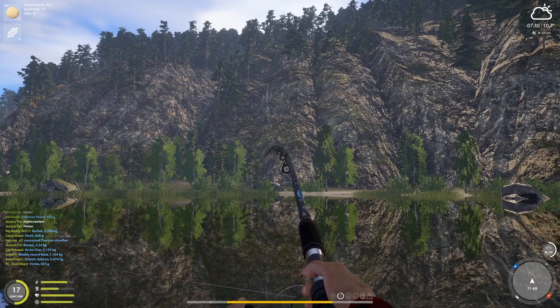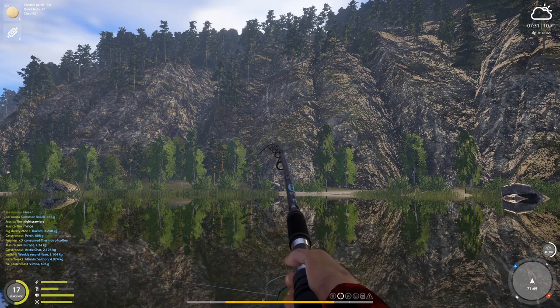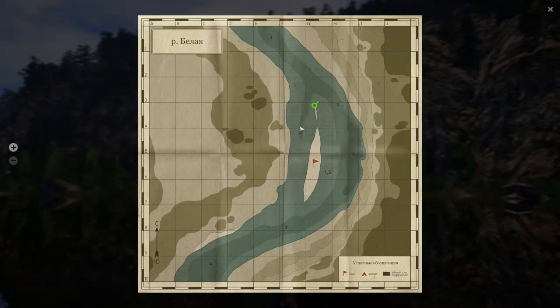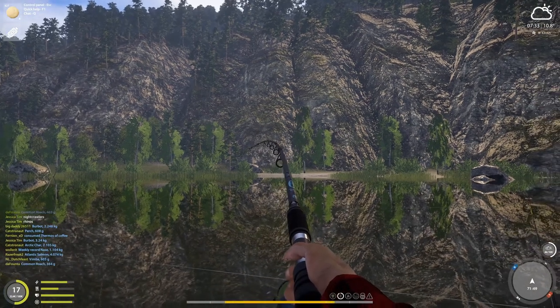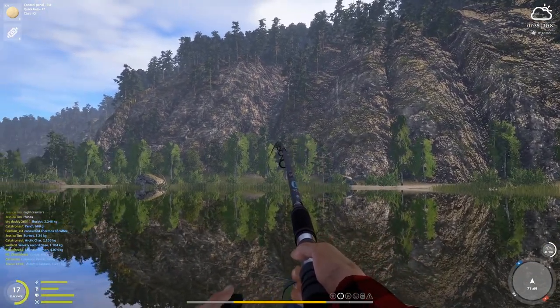Okay, could this be a bream? I brought my feeder rods down here with me to the north end. I believe this is the north. Yeah, it's the north end. So let's see what we caught.